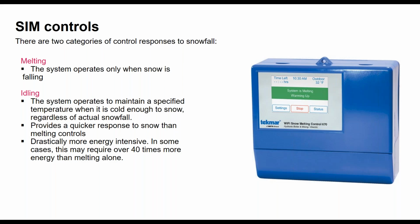So for controls, there are 2 general categories for how we're going to operate a snow melt system. Melting is a mode that you can put these snow melt controls in, that when it snows, it will start melting. And if it's a warm, sunny day in the middle of summer, there's no way that control's coming on. There's no way the boiler's firing up. So it's on demand. When there's a snow demand, it's going to turn the system on and go from there.